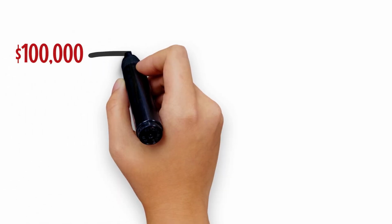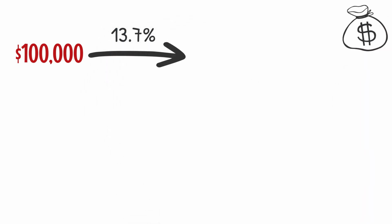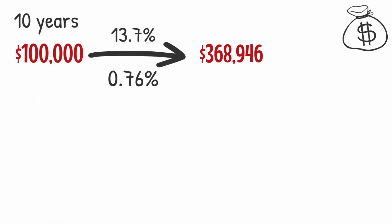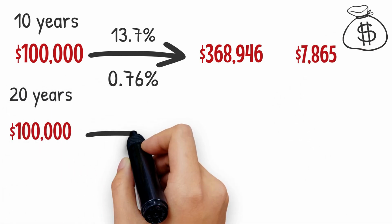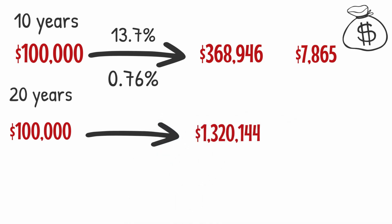With a $100,000 investment in FDIS, with average annual return of approximately 13.7% plus a 0.76% reinvested dividend yield, the portfolio could grow to approximately $368,946 over 10 years. Out of this, reinvested dividends would contribute about $7,865. After 20 years, your investment could grow to approximately $1,320,144. Reinvested dividends alone would add around $16,349.